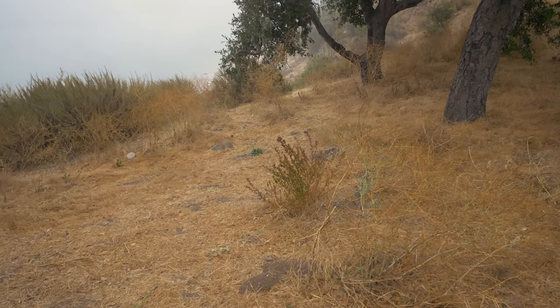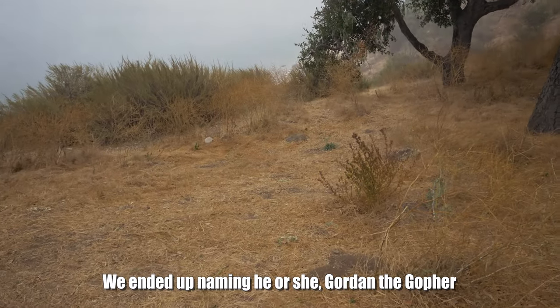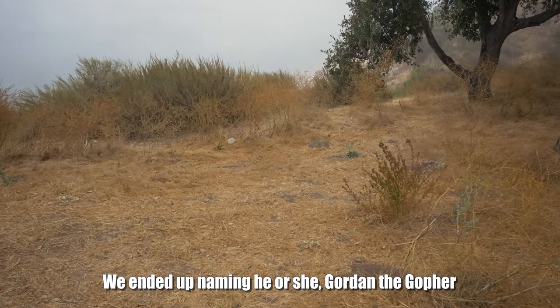Okay, it's not doing anything else. We're going to pay attention to this guy later on, though. Or girl. You have to name it now. It has to do with something with grabbing a tree and bringing it to the ground.